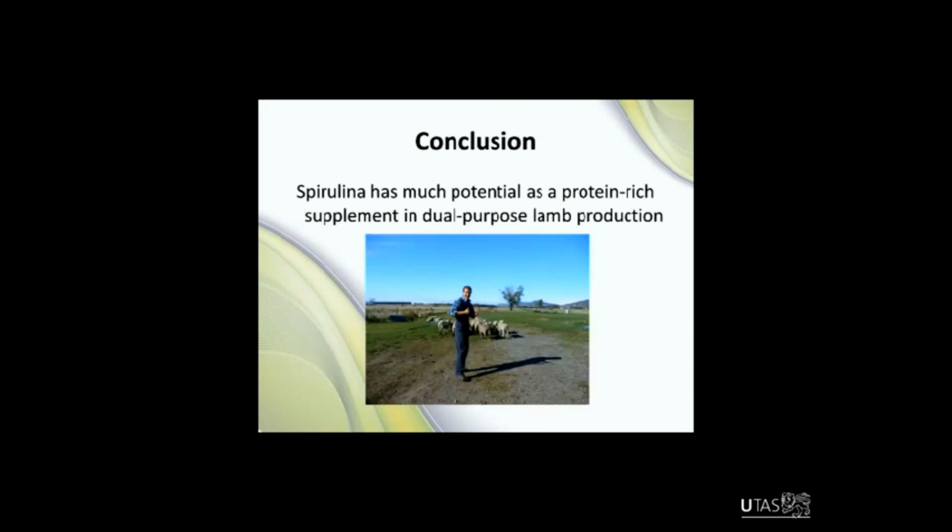So in conclusion, and I think this is basically the take-home message, spirulina has shown potential as a dual-purpose supplement for Australian lamb producers.